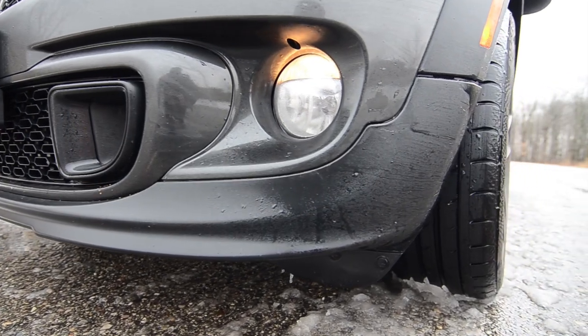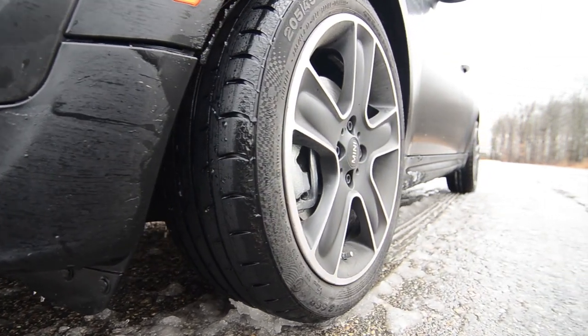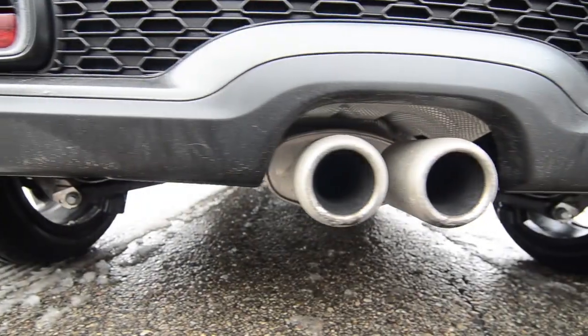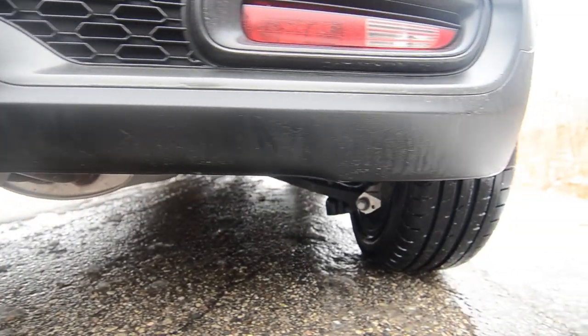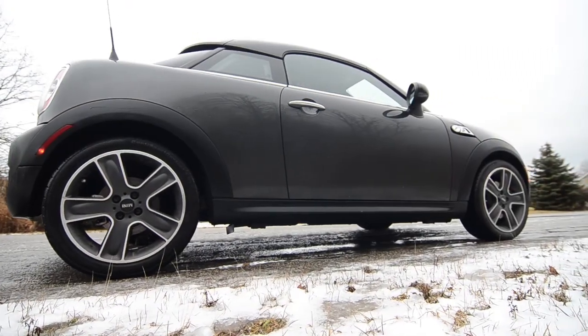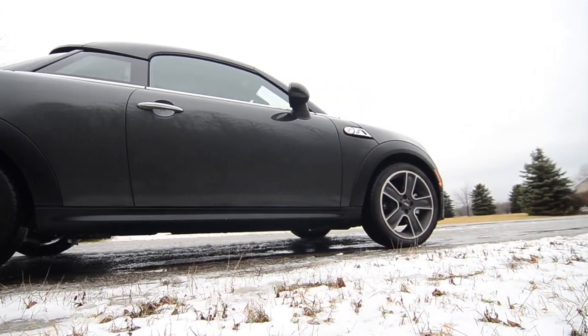At the time, our Mini still had the Performance Summer Run Flat Conti Sport Contact 3 tires. Despite being pretty okay to drive in the dry, I found them to be overly loud and harsh in the freezing temperatures. And when faced with any form of snow or ice, they just let go. They're summer tires, meant to be driven in the summer after all.